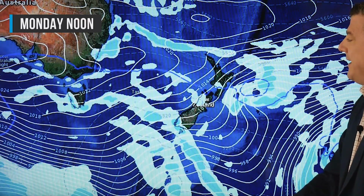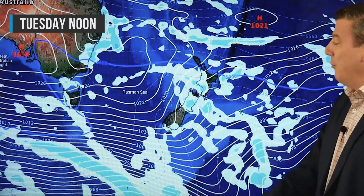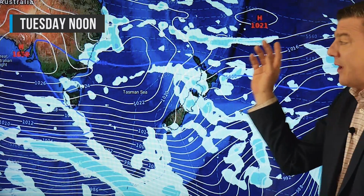And then we get to next week, and we've got more of the sou'westers on Monday with showers coming through, and our final map for Tuesday, no real change. Again, another surge. So a lot of west to southwest winds next week. Again, I feel like this is an early spring pattern.